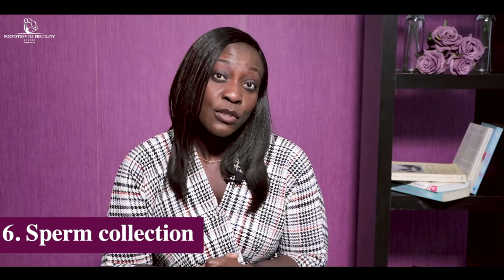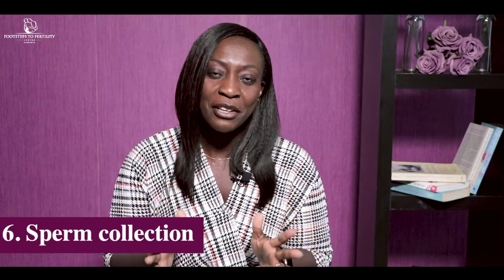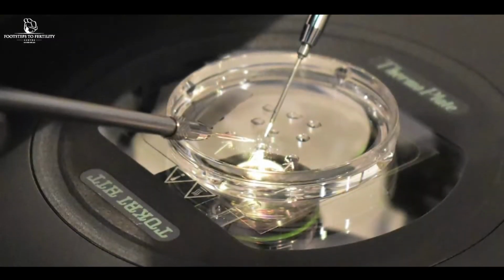So step 6 involves the man. So this is where the man is involved. Imagine the whole process. Okay, you are involved, but this is the main step where you have to give us a sample, and your sample is washed and treated, and then at that point is where we either do the IVF or we directly inject the sperm into the egg, which is called ICSI, in the lab, and allow fertilization to occur.